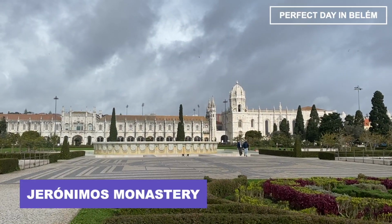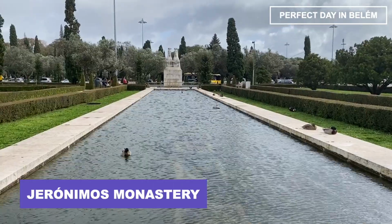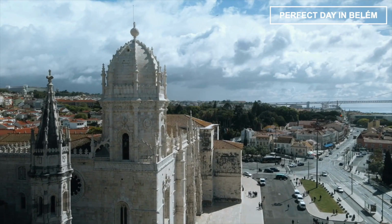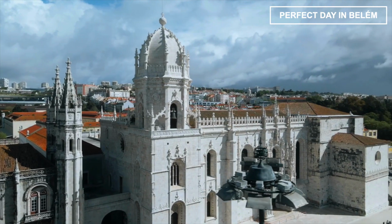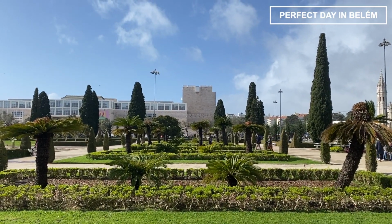The Jerónimos Monastery was built in the 15th and 16th centuries to celebrate Portuguese expansion and the return of Vasco da Gama from his first voyage to India. Much like the Belém Tower, the monastery was made a UNESCO World Heritage Site in 1983. Before heading inside, walk through the beautiful monastery gardens, offering views of the building facade.